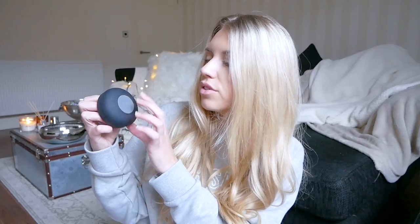A fun little gift idea, which I got for Tom last year again, is this shower speaker. So again, the design of it I love. I got this online, so I'll leave it listed below. I'm sure they'll still have them available. And I love the sleek, simple design of just black and gray. It's got an on-off button, play, pause, fast forward, rewind, and it's really good quality.